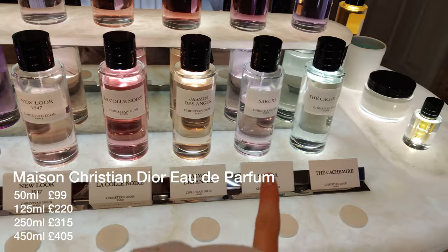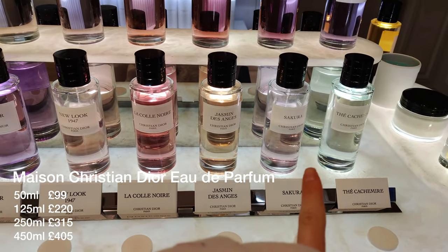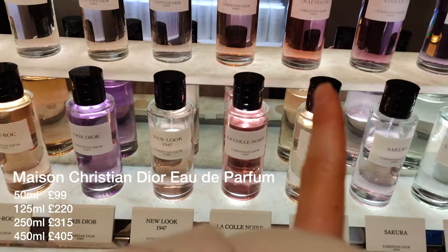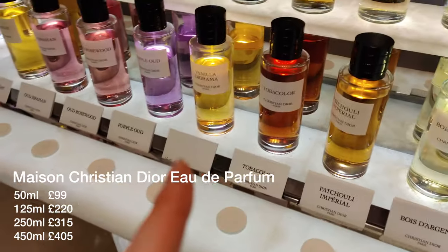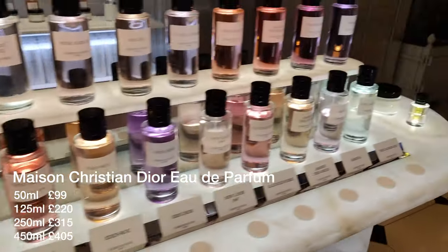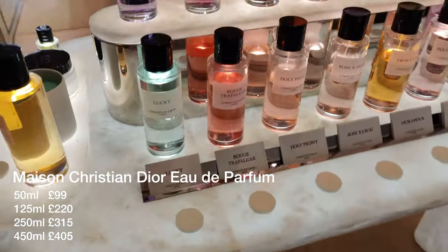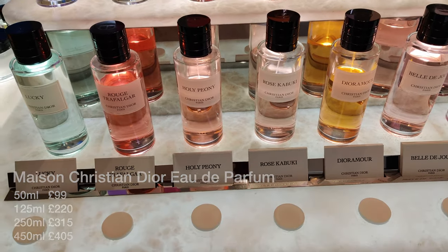And my favorite is Sakura. The reason why I like this one is because I have it, and I also really liked the peony one, but also there was a rose kabuki somewhere. I think it was on the other side. Rose kabuki is really nice. Really like that one.